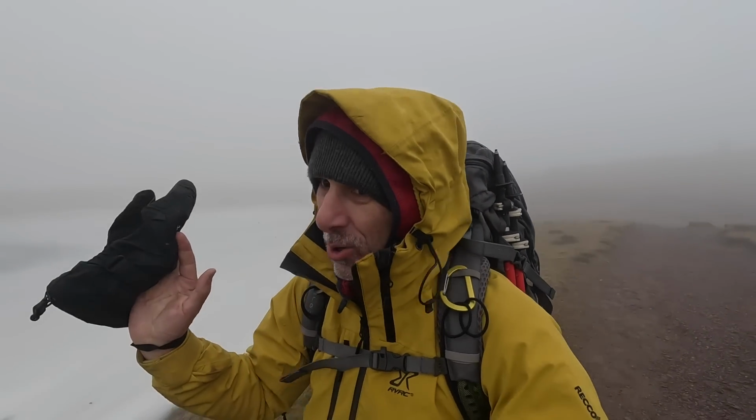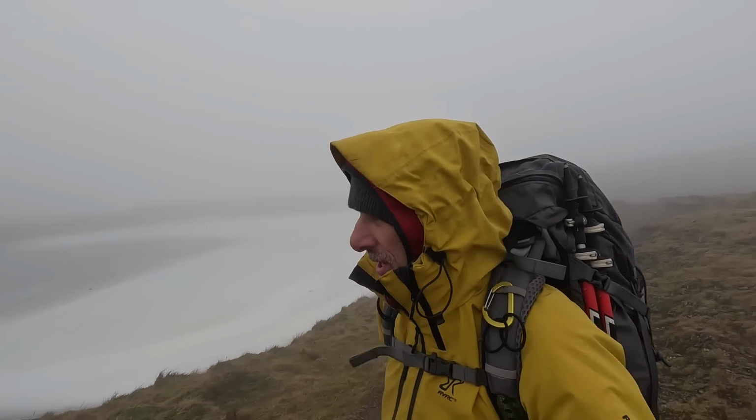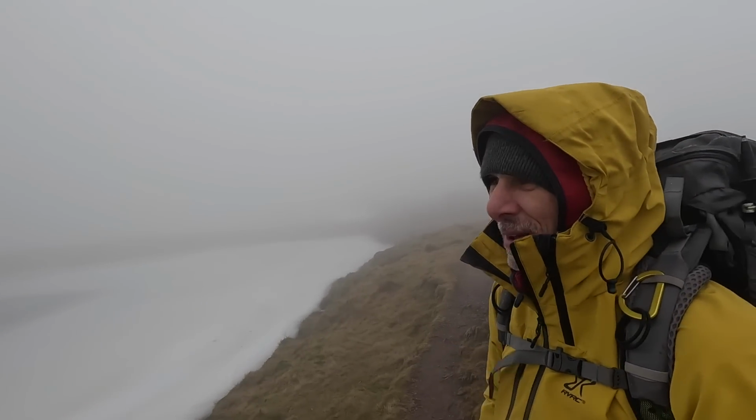But that wind, it's not cold. I mean, as stupid as it sounds, it is not cold, that wind. I've been in -13 recently and it isn't cold. But still no views. Just going to have a wander round.